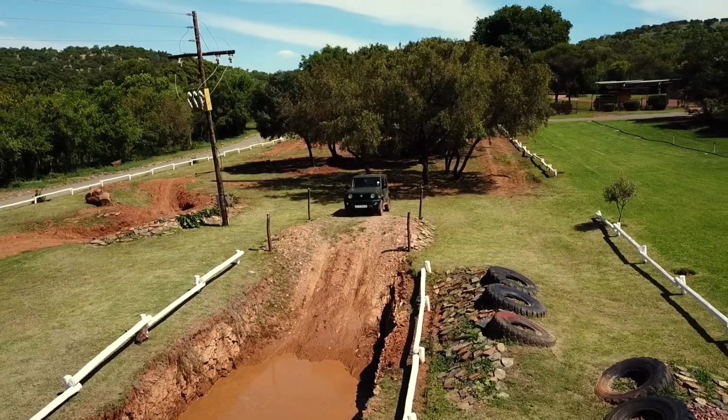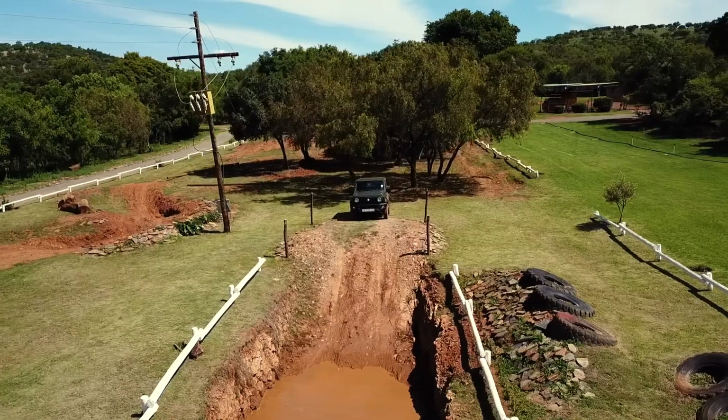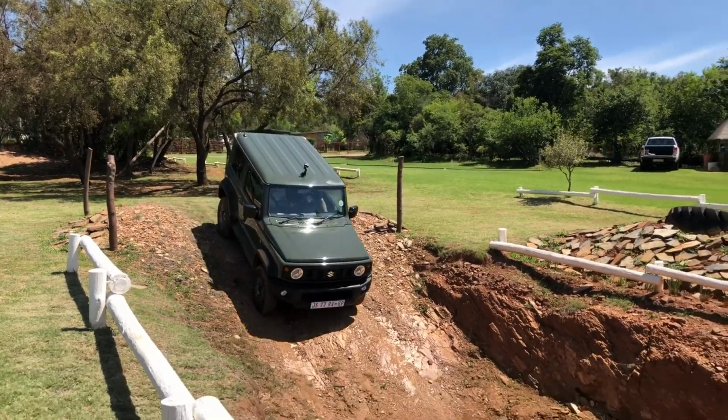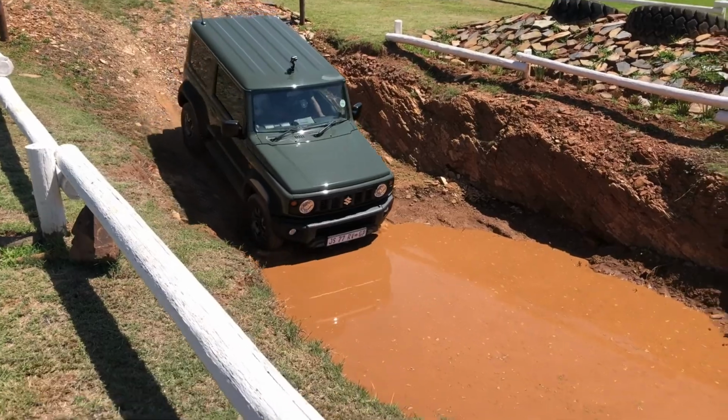Alright, so remember, once we've got over the crest, foot off the brake, and your clutch must be completely out. We're in full low, and your hill start is on, your hill descent control is on, so the vehicle will control itself. Okay. Let's go. Clutch off, handbrake off. Handbrake off, ultra low. Okay, clutch out fully, off the brake. That's it. And the vehicle controls itself.